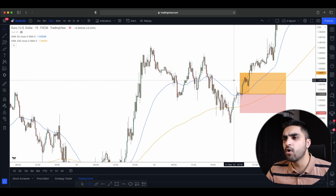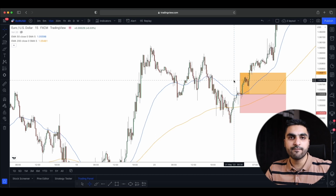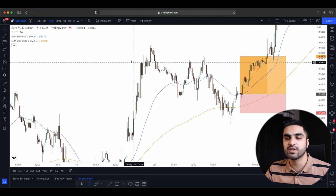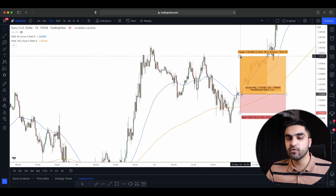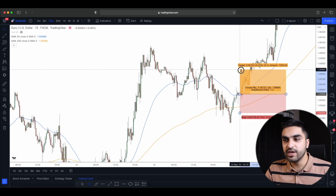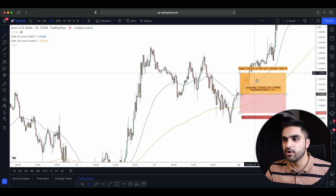Now we can also hold the trade longer if you want, but I only recommend doing that once you have already understood the strategy, once you have mastered it, and we can hold that trade towards that higher high area which we recently made. But as we are expecting to make profits every single day, it's better that we only target 20 pips. So that is our trade opportunity right here.